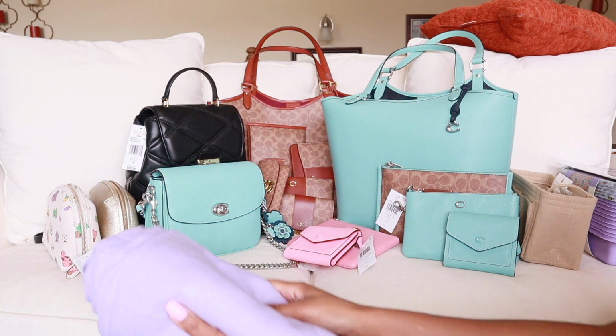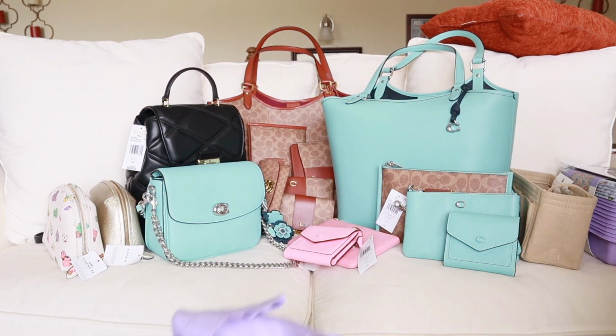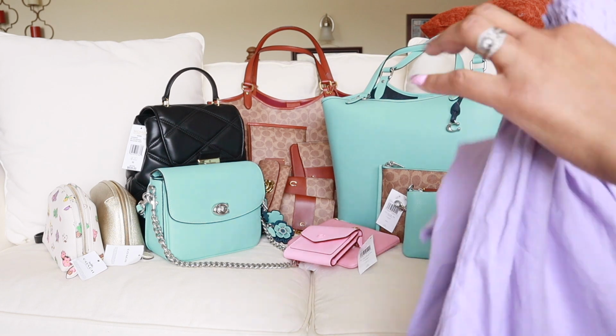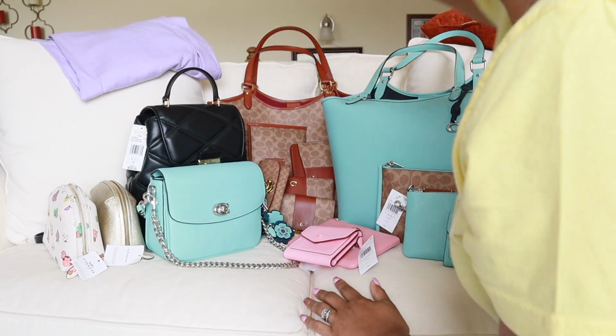Okay, I'm hoping it don't fall off. My little purple pants, ah! They do not want to stay, y'all. All right, hold on. Might just have to throw them over there. There we go, that works.